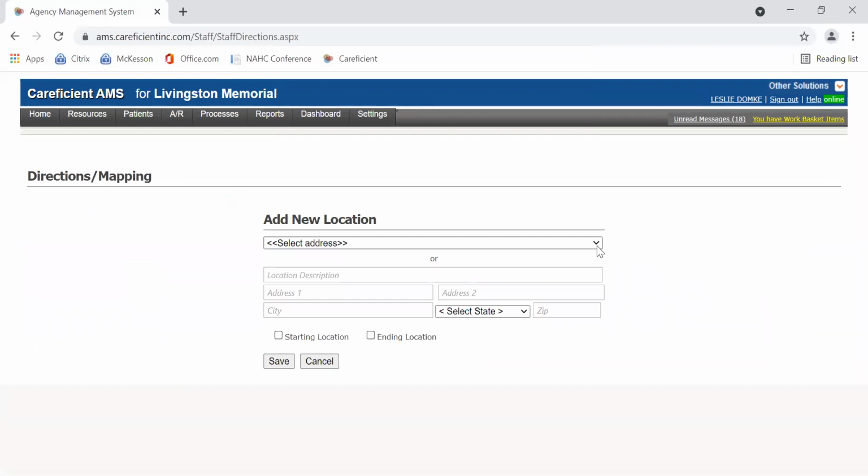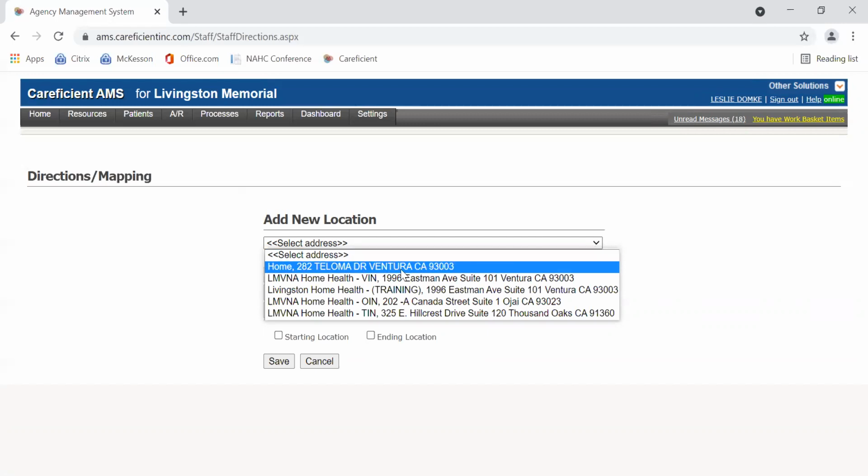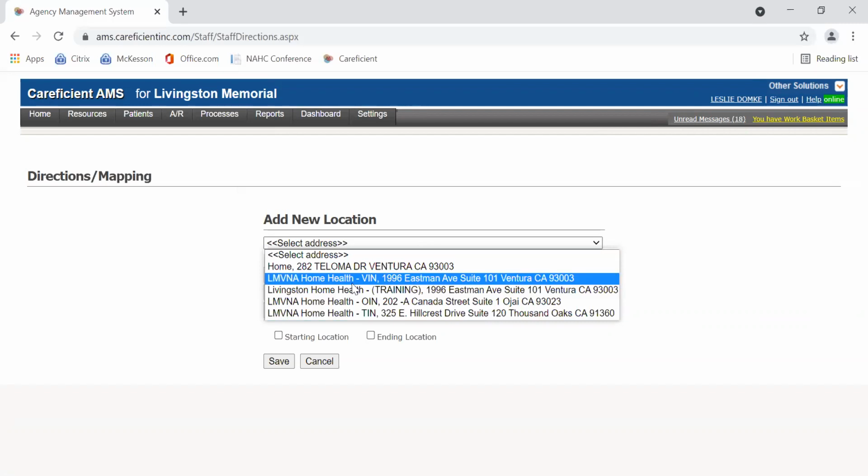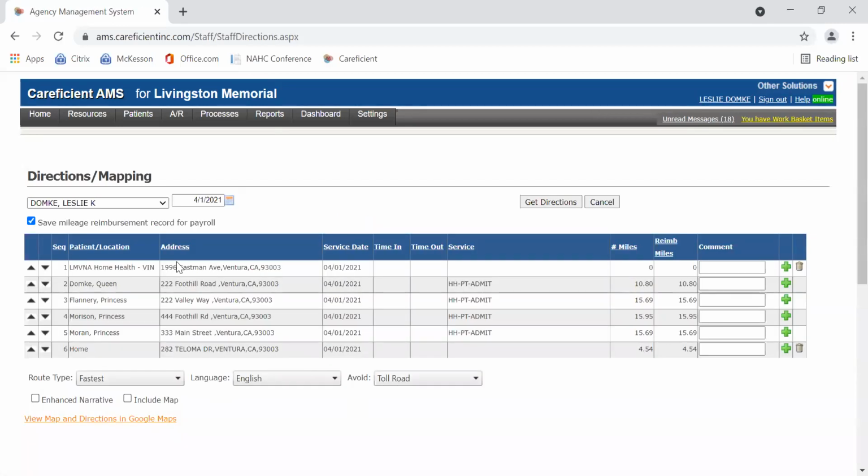In this case, this drop down up top right now lists your home address and all the offices. It is evolving and it's being worked on. This list will also start to include all of the labs and hospitals that you might be dropping labs off at, so that you'll just be able to go up here and choose a set address. In this case, I'm going to say I started at the office in Ventura. If you go down here and just click this little button, starting location, that's where I started my day, and save it. It's going to default in as your first starting spot.